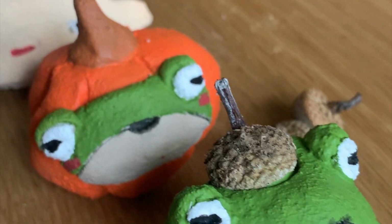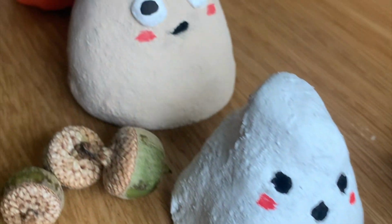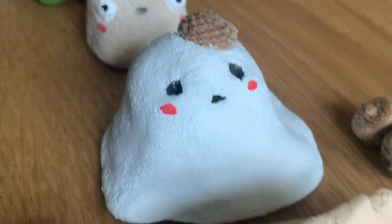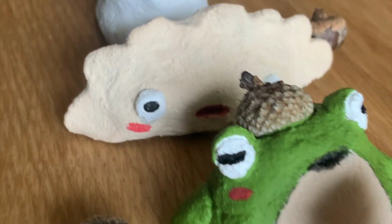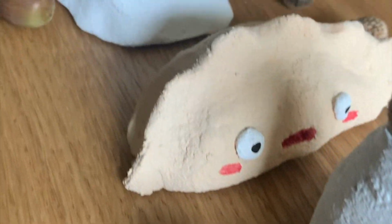I'm really grateful for Faith and Esther for helping me paint all of these. It would have taken way longer if I was doing it by myself. But the main ones we have are the frog inside a pumpkin, we got the dumpling, the ghost with acorn hat, mushroom, frog with acorn hat, plain ghost, and some other random ones.